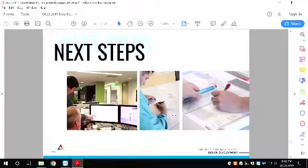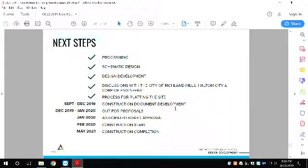As far as next steps, we've been through programming and the schematic design development phase. We've met with the cities that are involved in this, both the city of Richland Hills, who will be providing the sewer and water, and the city of Haltom City, where the property is. We're actually in the city of Haltom City as far as the site. Also met with the Corps of Engineers, and there is also the process for platting the site that we're going through with the city of Haltom City. As far as moving forward, construction document development, we're moving into that September and into December.